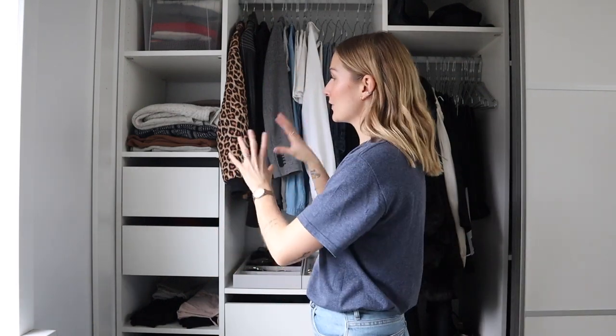All right, so as you might have guessed, this is my side of the wardrobe. The other side of the wardrobe is Morten's, so it's kind of parted completely in the middle. So we have exactly the same amount of space on each of our own sides, but we've just designed the inside of the wardrobe differently from his side to my side.